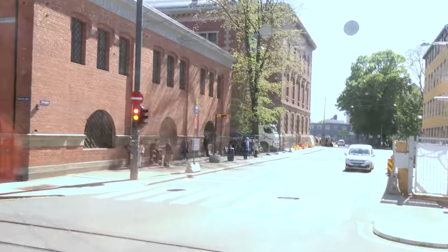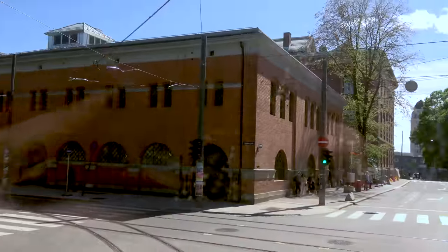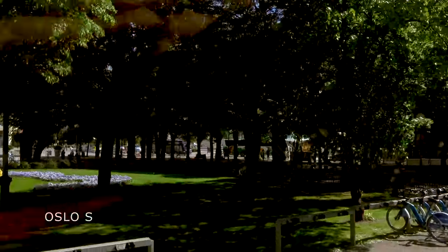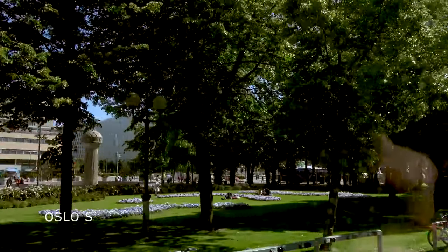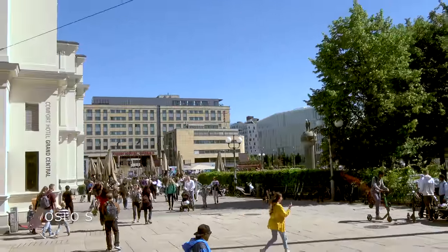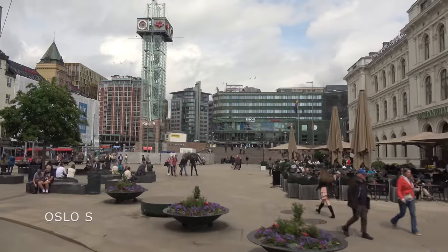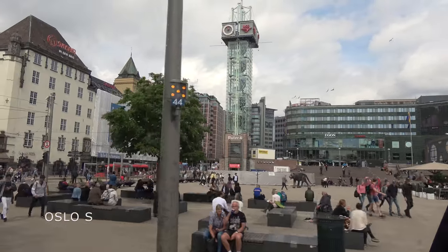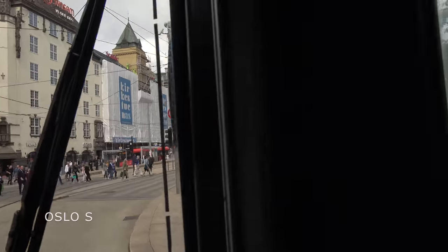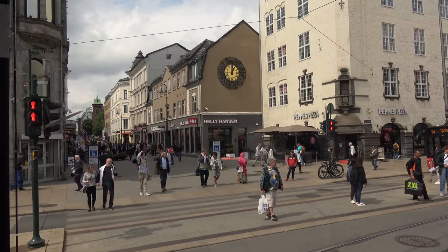Now you can see the new Deichmanske library, and you can see some of the opera down there. This is the new modern area. It's behind there, somewhere. And now this is like the central station area in Oslo. Very vibrant too, all tourists, people from all around Norway, when they come here, they sit down here. When it's sunny, we love to hang out.